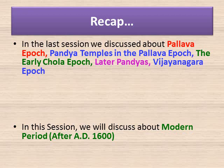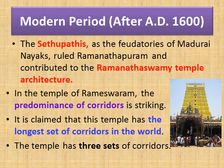In this session, we will discuss the modern period, that is after AD 1600. Dear children, now let us learn about the modern period. The Sedupatis, as the feudatories of Madurai Nayaks, ruled Ramanathapuram and contributed to the Ramanatha Swami temple architecture.